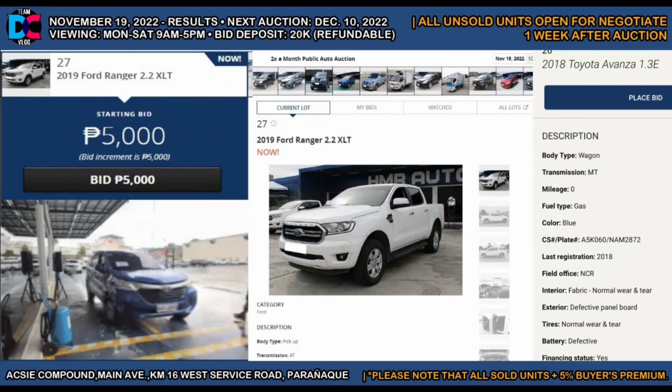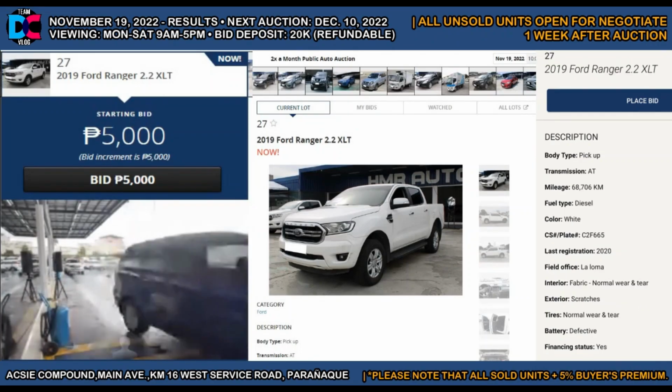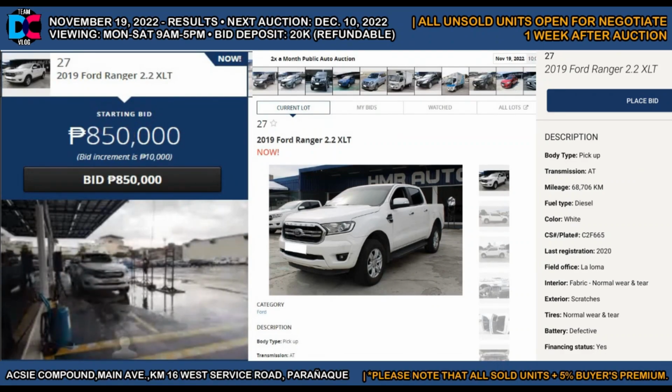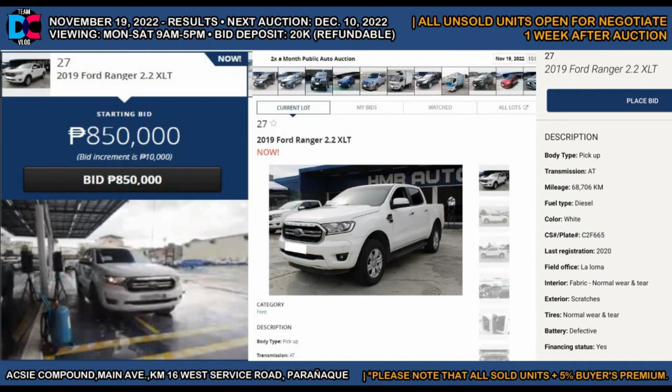Lot number 27, 2019 Ford Ranger. Looking for an opening bid. Who's going to start me out? Who starts me out at 850,000? At 850,000 to start. Looking at 850 now. Let's play the game. Who starts me out at 670? 670,000 to start.